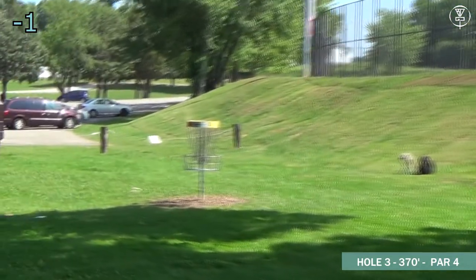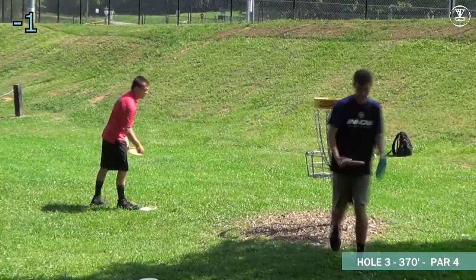That's hit a tough angle. Top of the cage, tough angle. Bounced off the chain. Chris on this one.